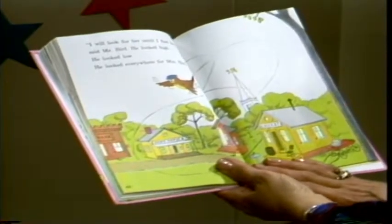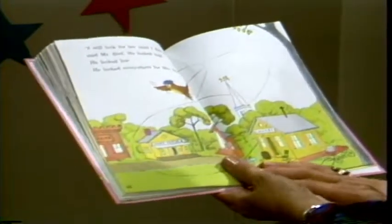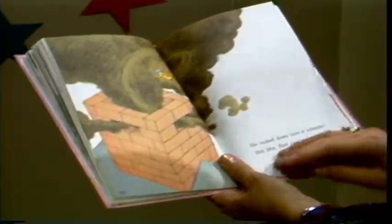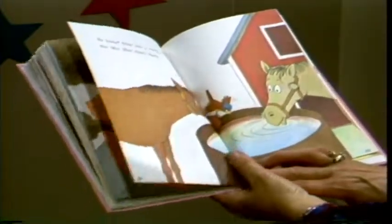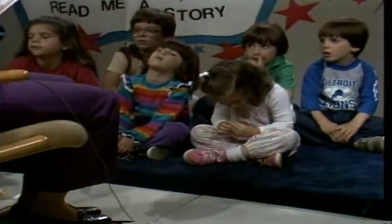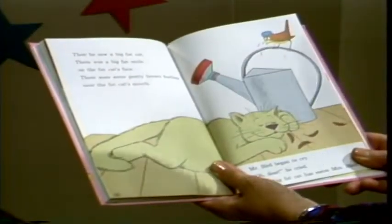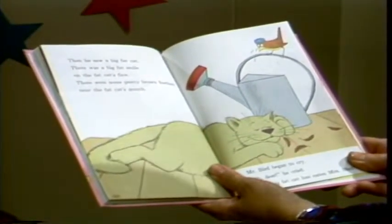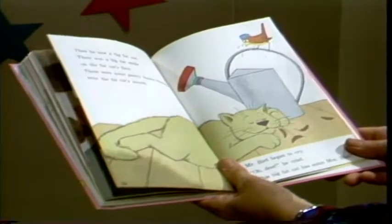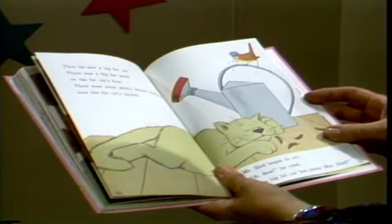I will look for her until I find her, said Mr. Bird. He looked high and he looked low. He looked everywhere for Mrs. Bird. He looked down into a chimney, but Mrs. Bird wasn't there. He looked down into a water barrel, but Mrs. Bird wasn't there. Then he saw a big fat cat. There was a big fat smile on the fat cat's face. There were some pretty brown feathers near the fat cat's mouth. Mr. Bird began to cry. Oh dear, he cried, this big fat cat has eaten Mrs. Bird.